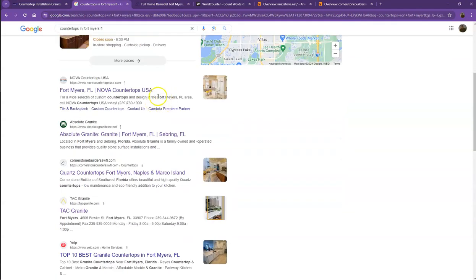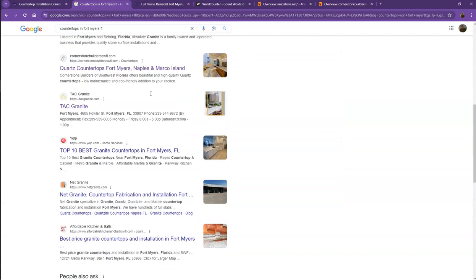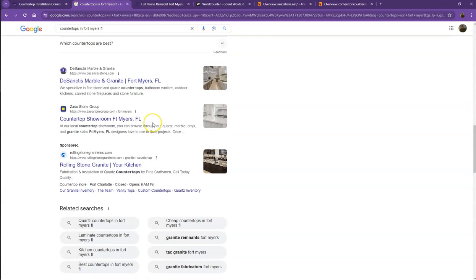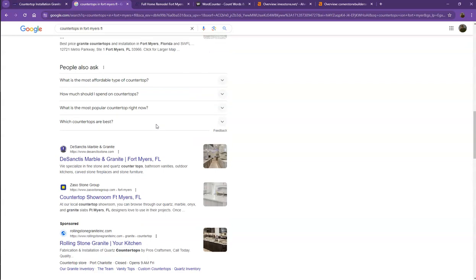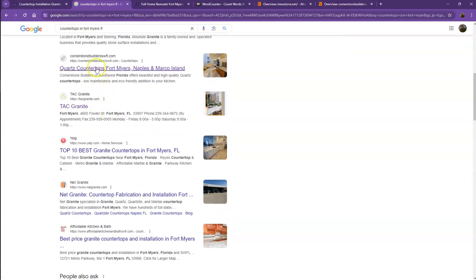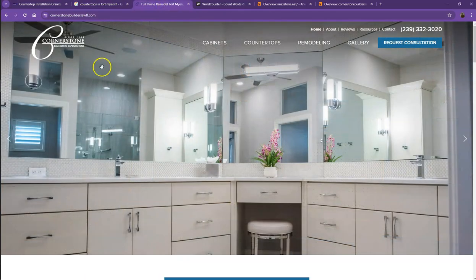Moving on to the next part, these are what we call the organic searches. So these are all the websites that actually rank higher without people paying for any ads, just because they're doing certain things. That's exactly what we're going to talk about and analyze, so I pulled up one of the top ranking websites. Let's see what they have differently.